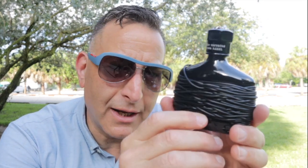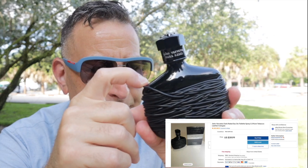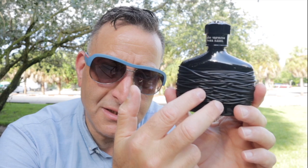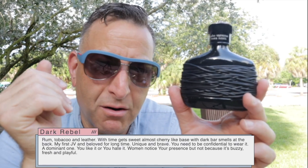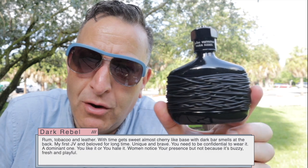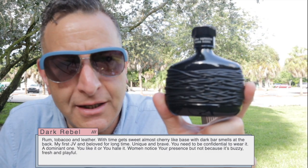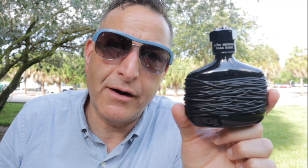John Varvatos Dark Rebel. And if you look at this, you got black leather ripped around it. Why? Because the thing has leather in it. It's got booze, rum, suede, everything in there. Tobacco. It's dark and mean. I have a guy that emailed me. He wore this to a funeral and got compliments. He wears it to church and gets compliments. And he wears dark clothing all the time. Such odd places to wear a fragrance.